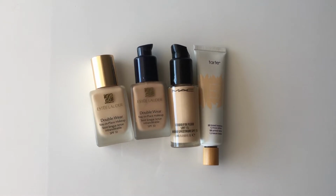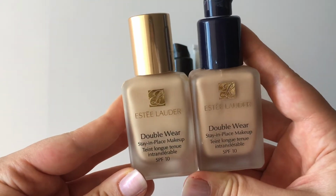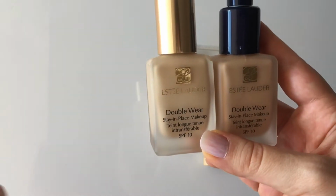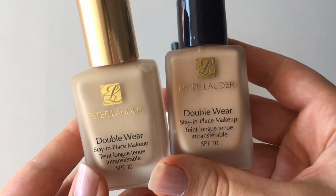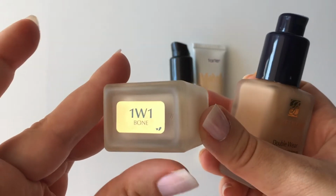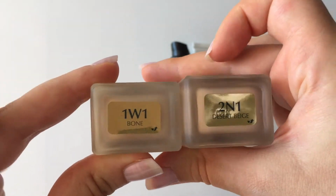My absolute favorite that I use is Estee Lauder's Double Wear Foundation. So this is my absolute favorite. It's SPF 10, so it has a bit of SPF. I still apply SPF in my day cream though, but it just helps to have a bit extra. I've got two shades. So in summer, I use a darker shade, and in winter, I use a lighter shade. So I use 1W1, the bone shade in winter, and in summer, I use Desert Beige 2N1.